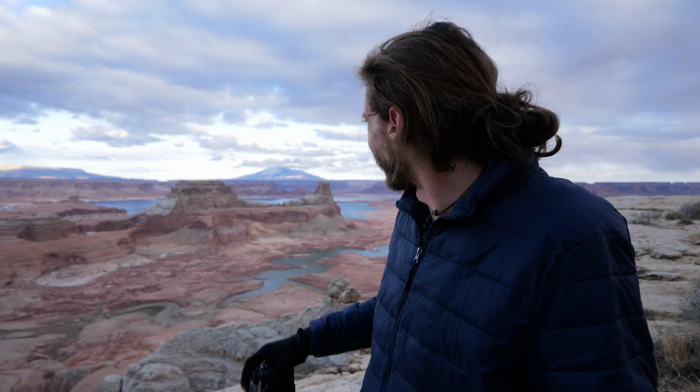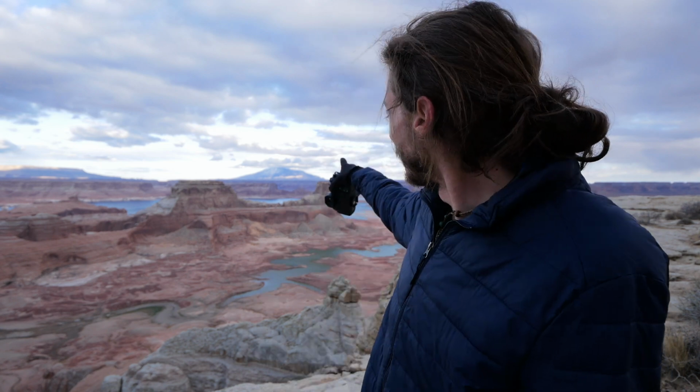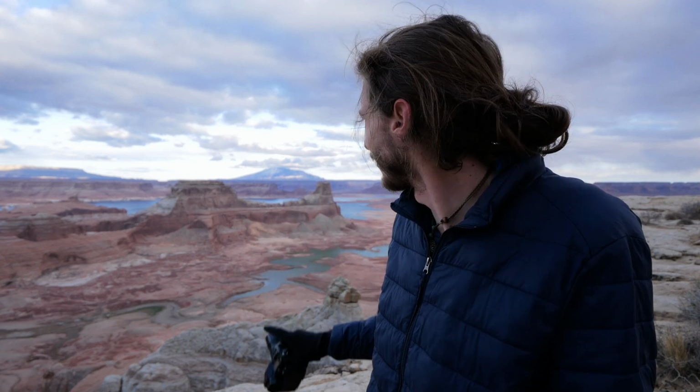Hey there, everybody. Good late afternoon, and welcome to my first landscape photography trip of living here at Lake Powell. We're actually on the southern Utah side of Lake Powell. I'm living in Page, Arizona, but I drove out here to a spot called Alstrom Point. This amazing view of the Glen Canyon National Recreation Area and Lake Powell down there. I'll see Navajo Mountain there in the background with some snow on it and some clouds rolling over the top.